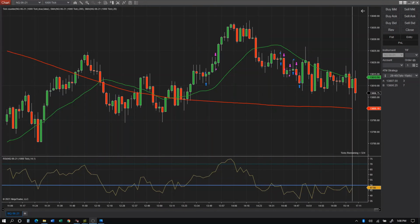So those are my trades for the day. If you have any questions, leave them down below. If there's anything you want to critique about, leave that down below as well.